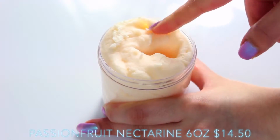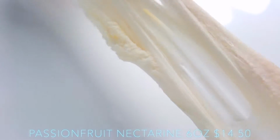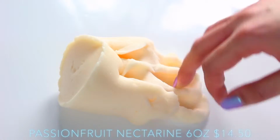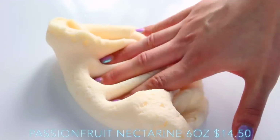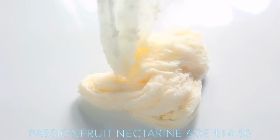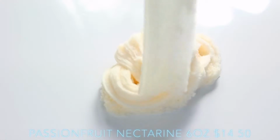Passion Fruit Nectarine really confuses me because obviously this doesn't really look like a cloud slime at this point, and when I first pulled it, it just kind of looked like a creamy slime. But then the more you pull it, it becomes an actual cloud slime, so this is a really confusing one. I think it must just be snow or another ingredient packed really tightly, because it does fall like an actual cloud slime once you've pulled it a few times, but it does need a bit of work. I really like this, and again, this doesn't leave any residue, and it's a really good cloud slime.